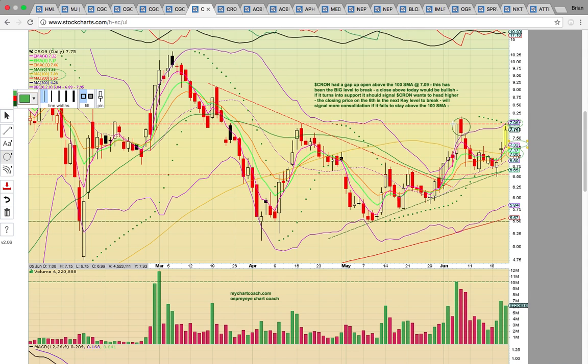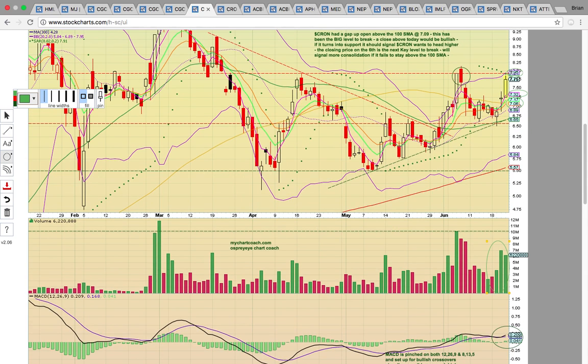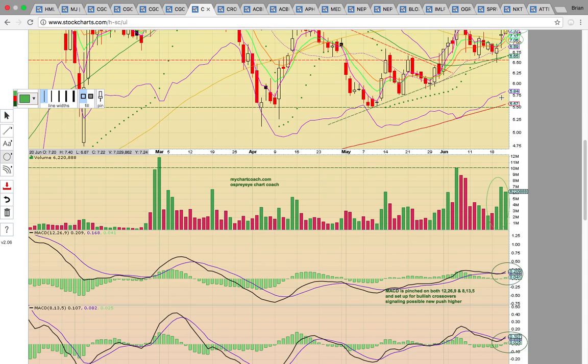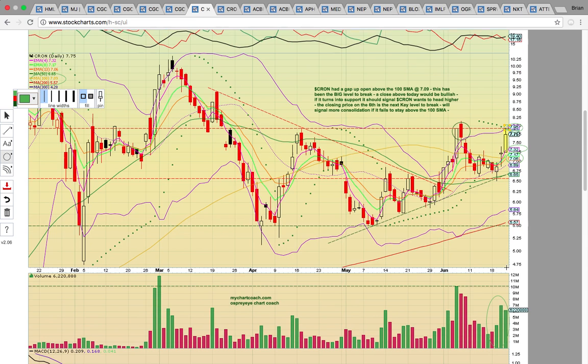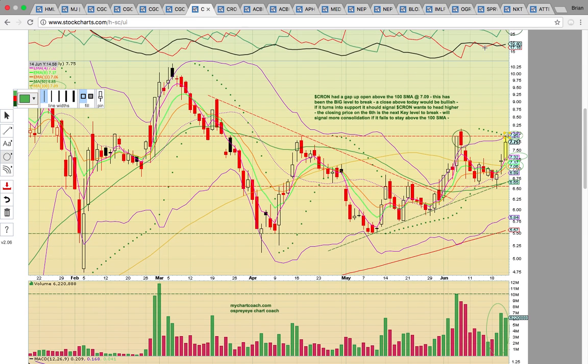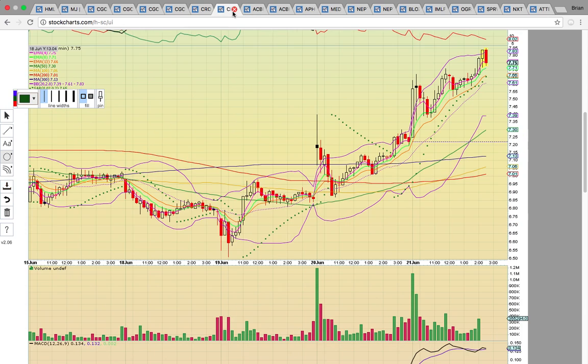You want to see it hold EMA 4 at 732. It's on a nice 3-day run. Notice the green dots here, they're getting ready to flip once it hits that level. Look at the crossover here. It was pinched and then it crossed back over. The 8, 13, and 5 just crossed over. So the chart's signaling that it could push to that next level. It just has to break through the 8 resistance zone.